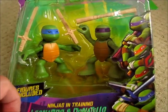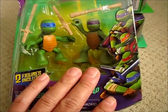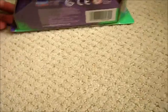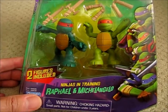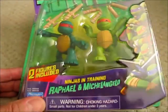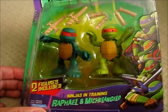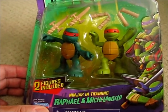I can't remember. But I couldn't find the other two guys of Michelangelo and Raphael at Target. Just seems to be just these two guys. And I don't know if it's a limited release at Toys R Us, but I found the other two at Toys R Us. So kind of cool, and you can see their wooden weapons. Turtles in Training there. This is the only place I've been able to find them, at Toys R Us in my area. Hopefully they'll hit wider and in different locations and different retailers pretty soon.